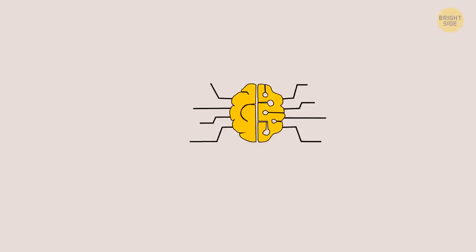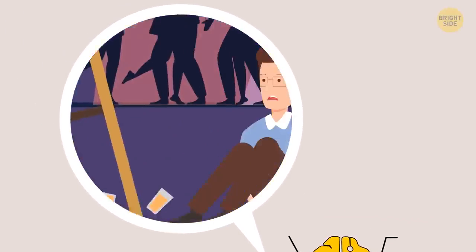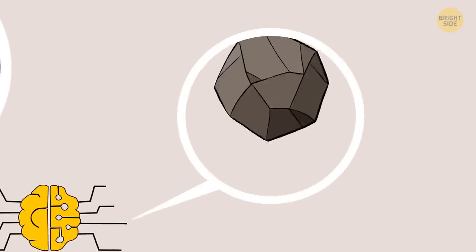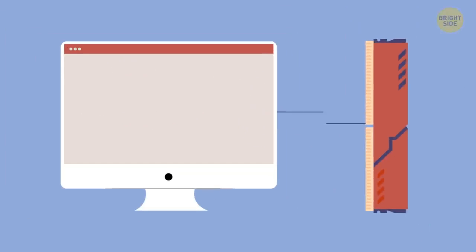Think of it as your basic motor skills. Your brain can store memories, like remembering that time you tripped at a party in front of everyone. Sheesh! RAM is like knowing to cover your head if something falls from above. It's quickly accessible and doesn't need any thought processing.